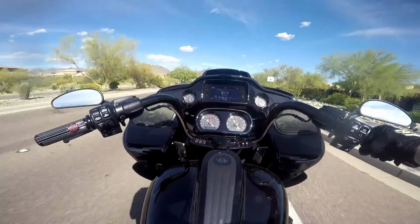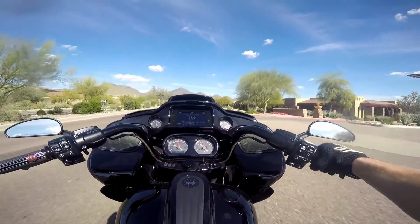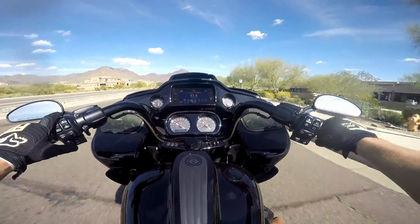That's one of my biggest complaints about the new Road Glide CVO 117. This wasn't built for demo rides, man. Come on, Harley, get your stuff together. Let's check out the radio.